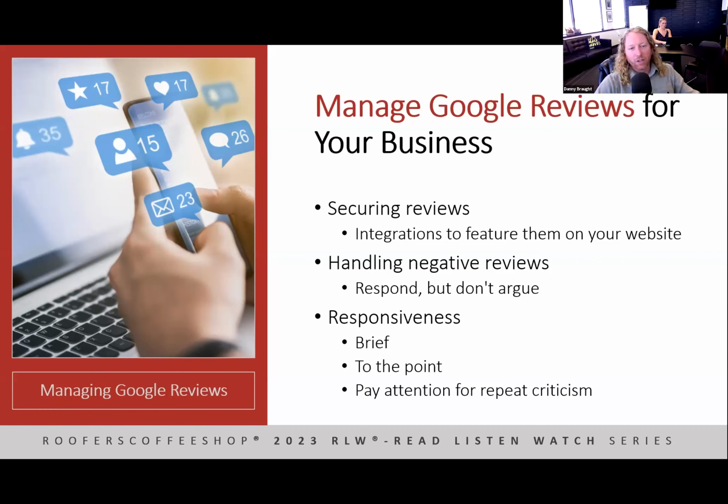Yeah. As far as featuring them on your website, that can be done through widgets. It can also be done by just copying and pasting them onto your website. There are different widgets where you can pull the reviews through an API onto your website, which, depending on your experience with technical stuff, you might just want to copy and paste, or talk with your web developer about that, or ask us and we can help you too.